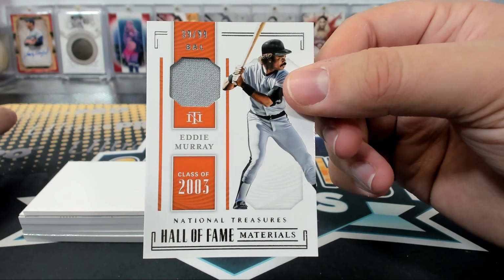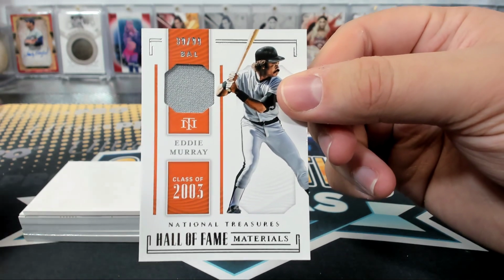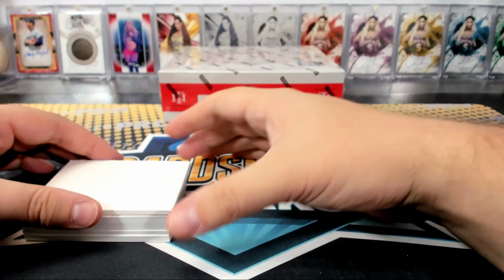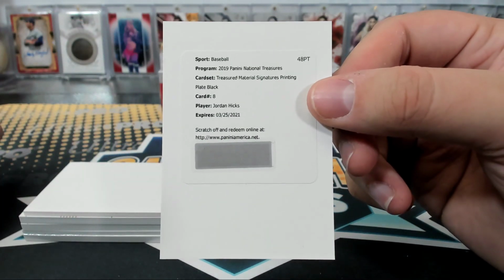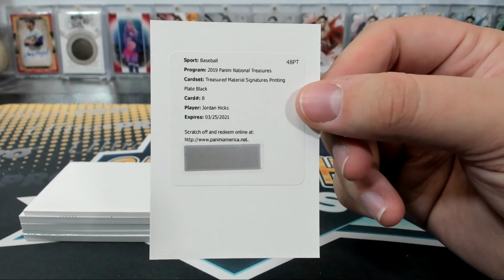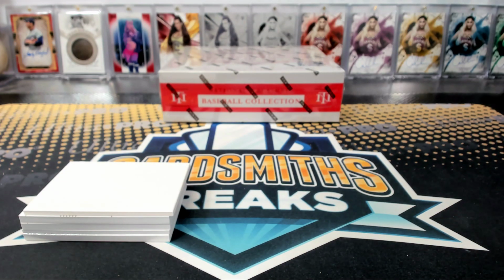Eddie Murray. Mike, your Orioles. Relic to 99. Redemption, Jordan Hicks. Oh, printing plate. One of one. Mr. Philbrick, he's still on the Cardinals, right? T-Van P, what's up? I'm doing good.